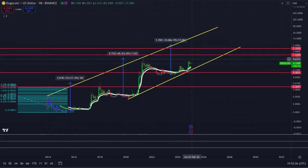I don't think that's necessarily going to happen this cycle, but Dogecoin is a crypto that I will always buy. Whenever I see it red, I'm dollar cost averaging in. I think this is a long-term play. I think there's a huge use case for Dogecoin, but right now we're just entering that next leg up.